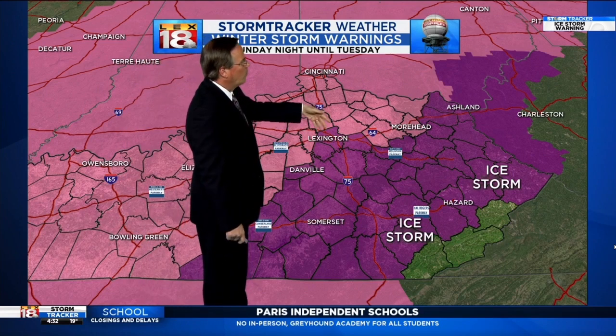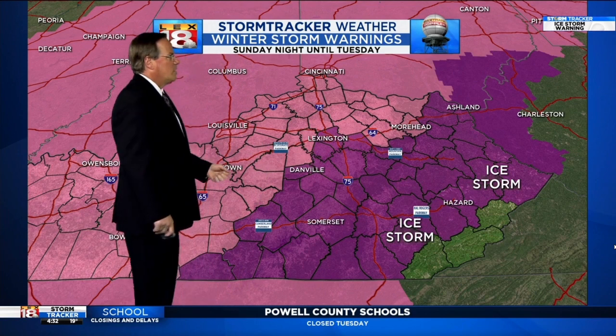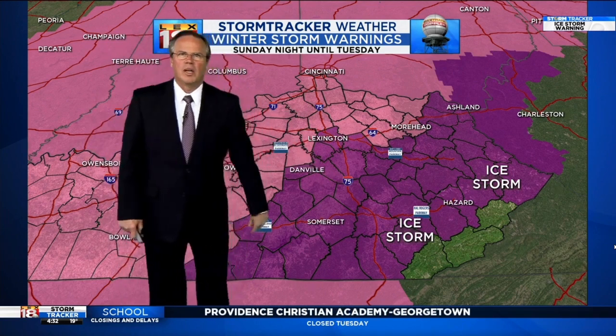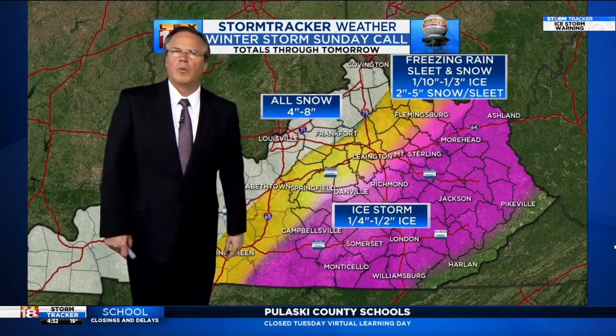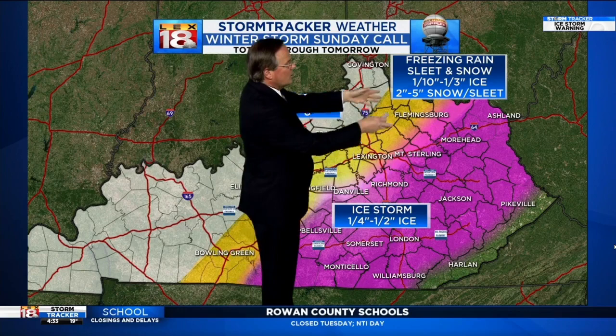But again, we're seeing predominantly more sleet in Lexington than freezing rain. I suspect that's going down into Jessamine County as well, maybe even to Boyle. But certainly further south and southeast, it is freezing rain. So here's what we are expecting in terms of accumulation. Let's start with Lexington first.